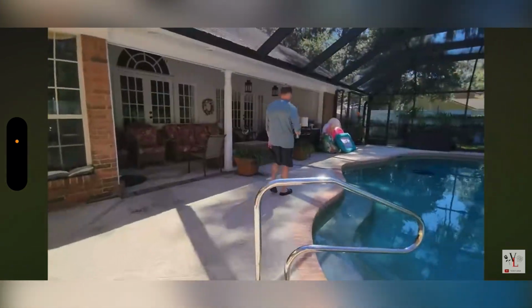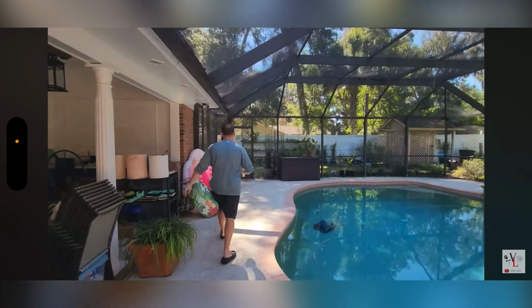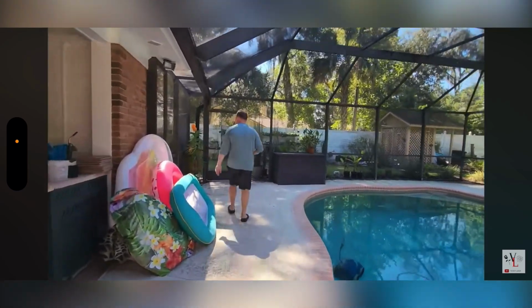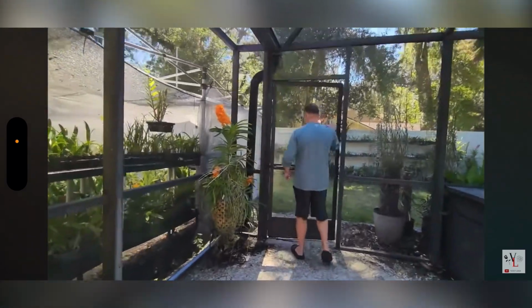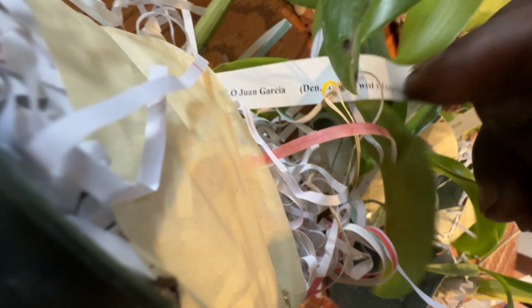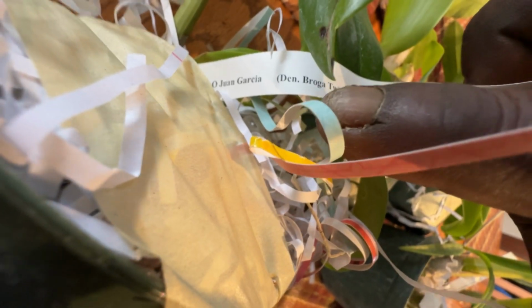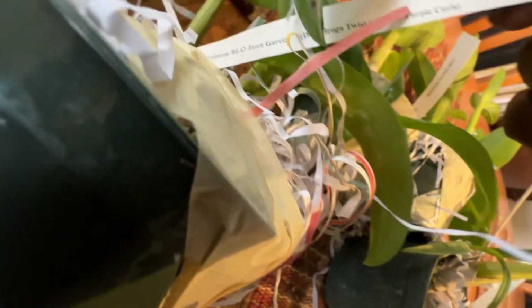Beautiful. I've probably got another 1,000 plants out here. I call this gorilla growing. This is beautiful. And that is Dendrobium Rog's Twist times TriStar Purple Pearls.